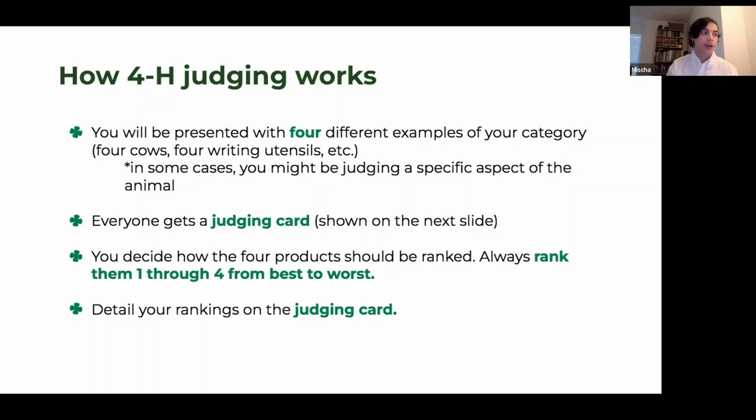But then there might be a different category. Okay, now you're going to judge bikes, and you're going to pick which one would be the best one to bike down a mountain biking trail. So it's often not just the object or the animal, but there's more of a specificity there.